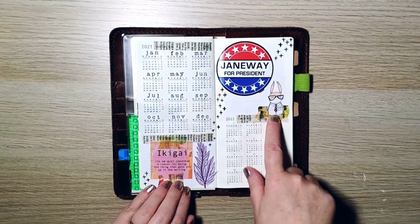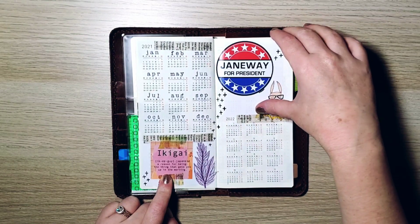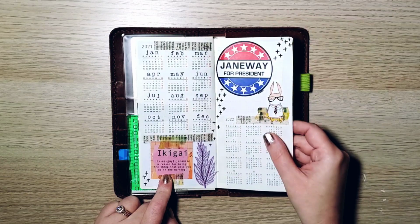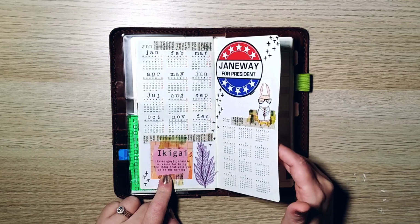This is Coco Daisy as well. And this is Little Raven Ink. I love Star Trek. So Janeway is, you know, pretty amazing if you watch Star Trek.